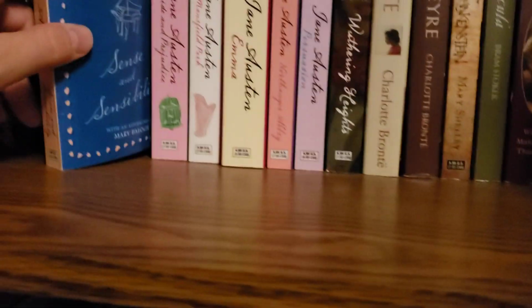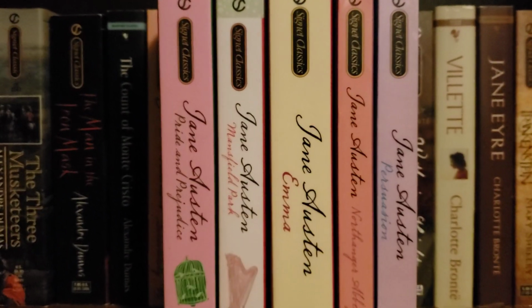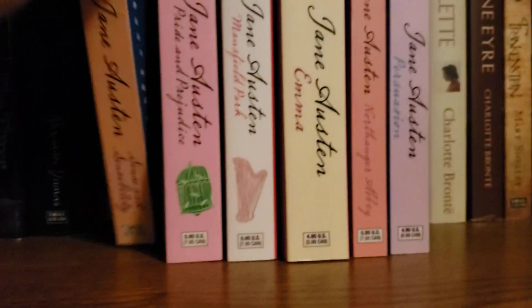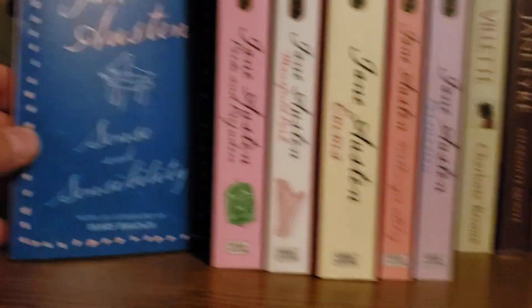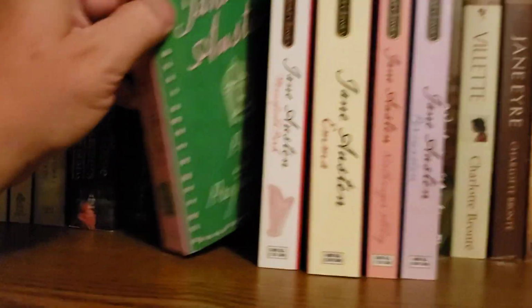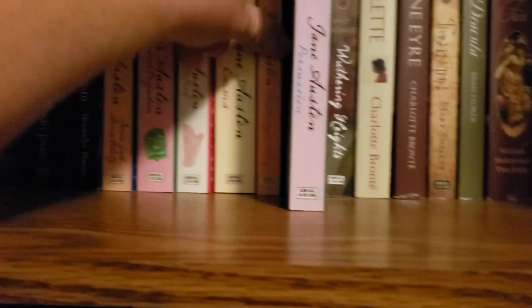One of the other classic writers that I love is Jane Austen. Now, these are a set that I bought just recently, the Signet Classics, because they all looked good on the shelf together. I had a mismatch of a whole bunch of these, so I got these so they looked all nice on the shelf. I think the covers could be a little better. Each one of them just has some goofy little design. But that's not why I got them. I actually got them because I liked the way the spines all matched, and I could tell my Jane Austen collection.